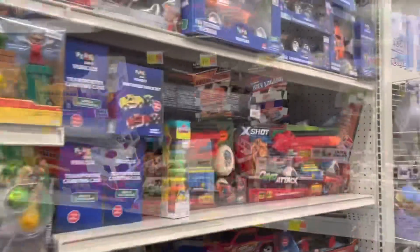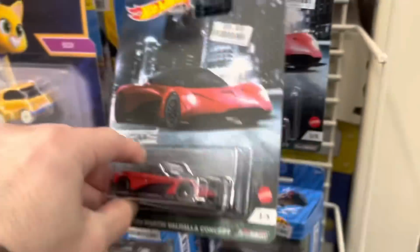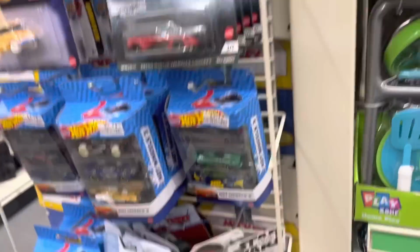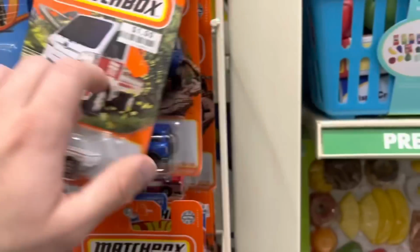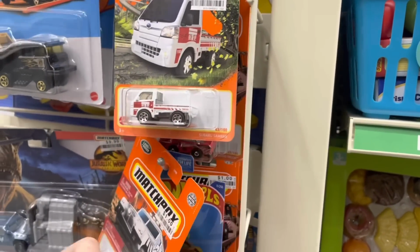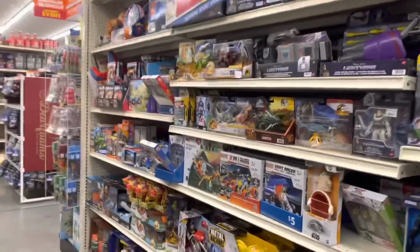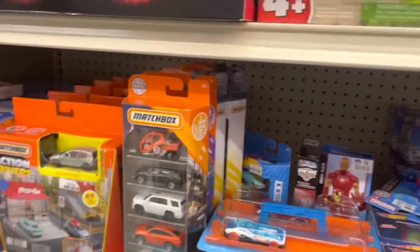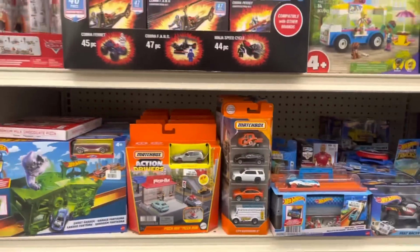All right, quick stop at the Big Lots, actually. They have Exotic Envy, which is really weird. This is the old set, though, not the new set. Couple Hot Wheels, couple Matchbox. Not really too much, though. Oh, there's a Bronco. Oh, I thought that was a Gold Duck. I was about to be so shocked. I don't really like shopping here ever because it's just so random. So a couple 5-packs, not too much though. So I will see you guys at Hobby Lobby later.